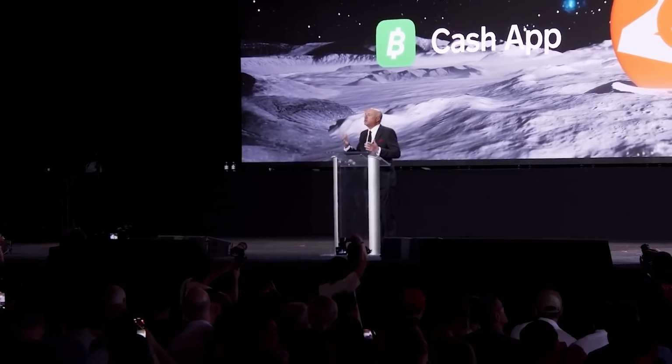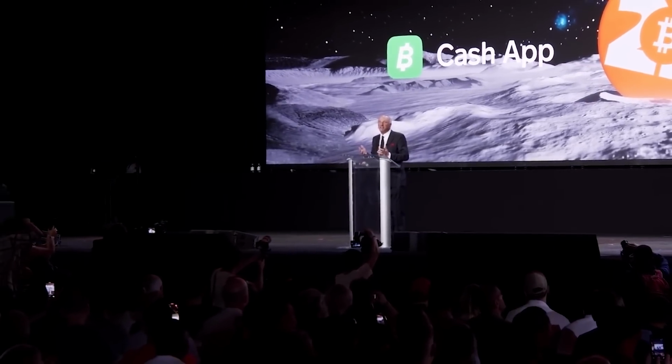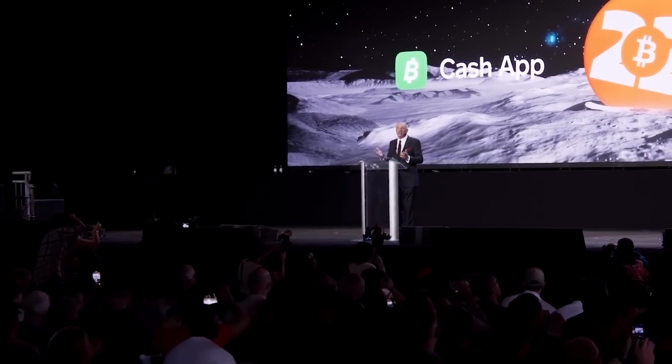Now, what we need is policy. We need government to catch up with us so that we don't lose leadership in America to this very important 12th sector of the economy.